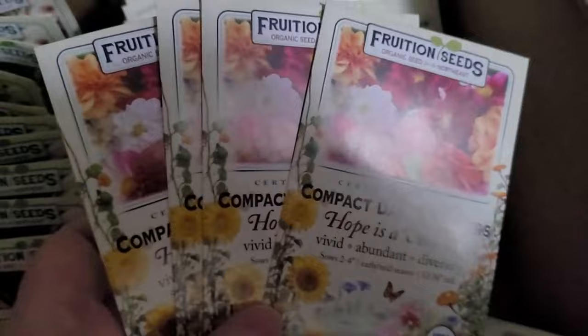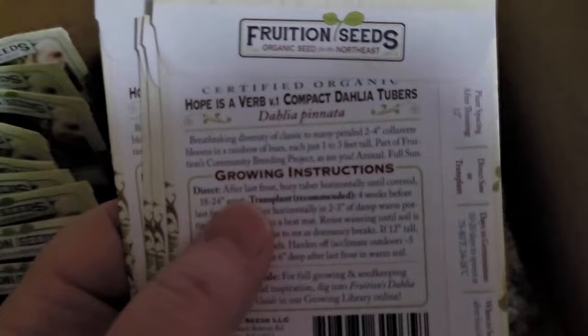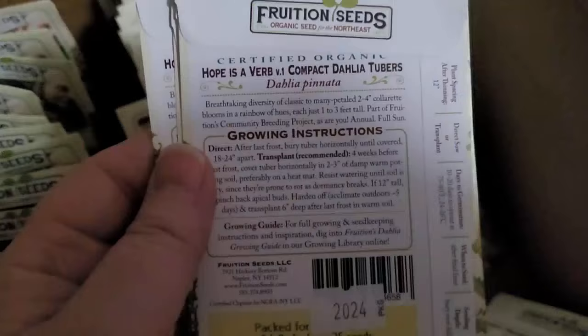Dahlias are so lovely. And these are compact dahlia tubers. And it's called Hope is a Verb. And these are supposed to be started 4 weeks before the last frost. And I agree with their description. These flowers are breathtaking. And these are going to be pretty small, only about 1 to 3 feet tall.